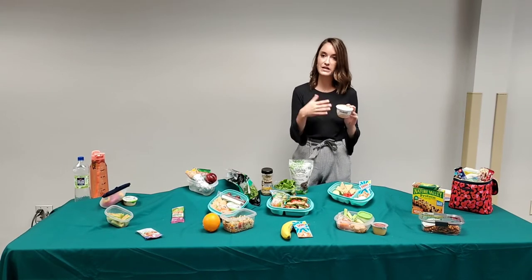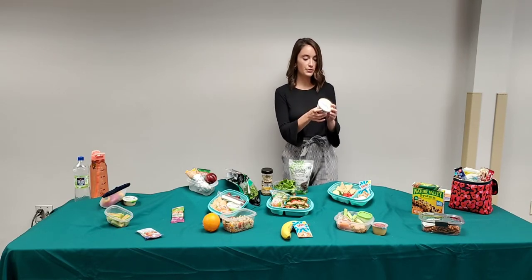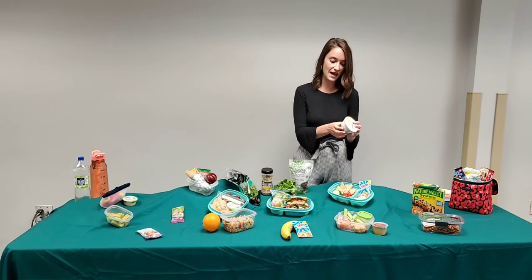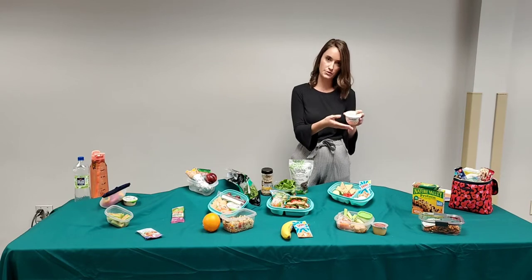This is a low sugar option, less sugar added. It still tastes great. It's a flavored yogurt. There's no need for you to be completely sugar-free with your yogurt. You can have a little extra sugar. Food should still taste good and be satisfying. So this is a good option. Again, additional protein there as well.